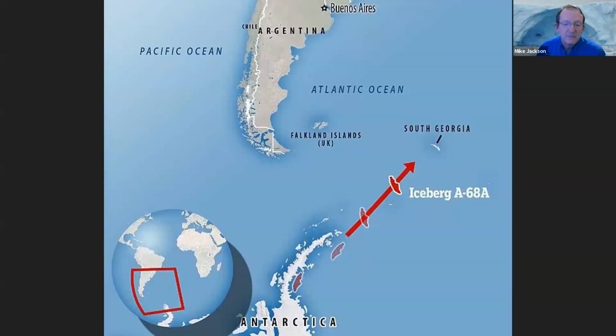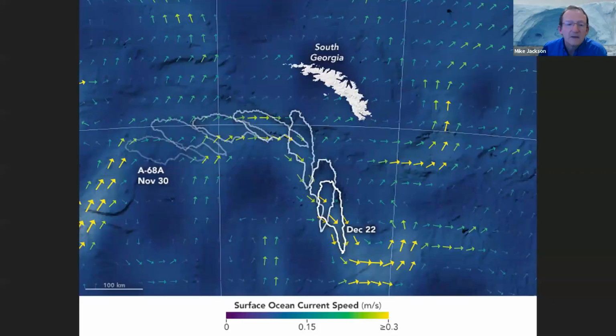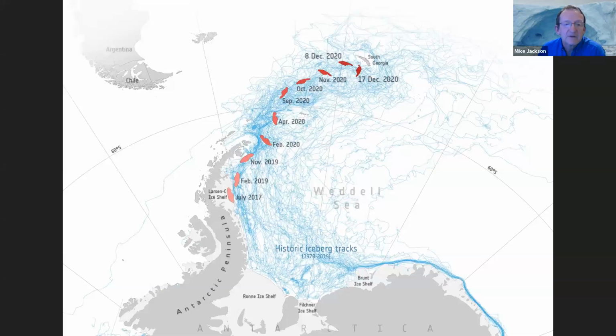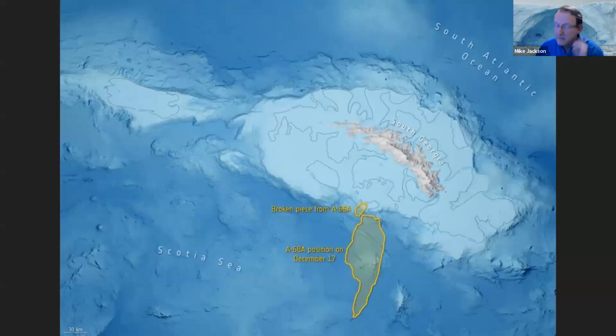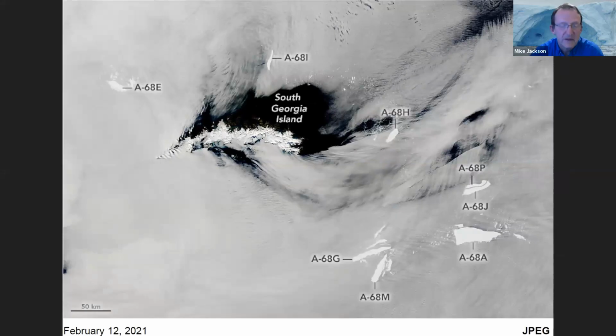You can see it broke off and then made its way towards South Georgia. Here's a satellite image showing you A68A approaching South Georgia. This is November, December of 2020. And again, you can see its path there. What's interesting is that it hit the continental shelf of South Georgia and then started to break apart. And here you can see the fragments. This next diagram shows you a bit of an alphabet soup because A68 broke into many chunks, all of which were bigger than 10 nautical miles. So they all got names before they melted away.